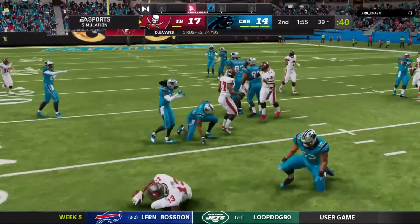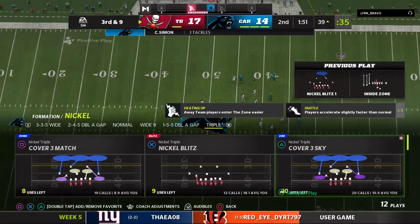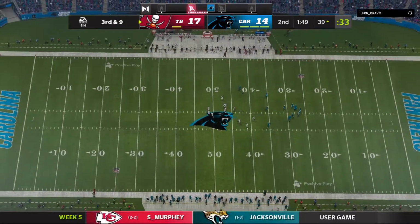And little room to maneuver there. He gets it down about the 39. They do get a yard there, but only a yard. Leaves them with third and 9 looming.